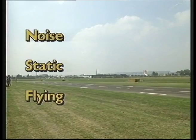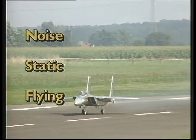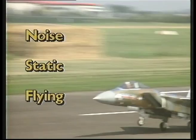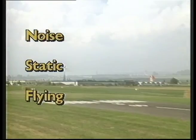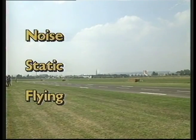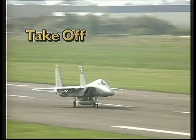The judging of the model's capability in the air attracted the highest percentage of the score, with a possible 50% of the total score available. Each pilot was required to fly 3 times and perform a number of manoeuvres which would show the model off to best advantage in front of the judges. There were only 3 manoeuvres which every pilot was required to perform.